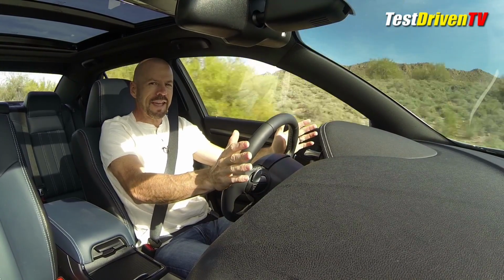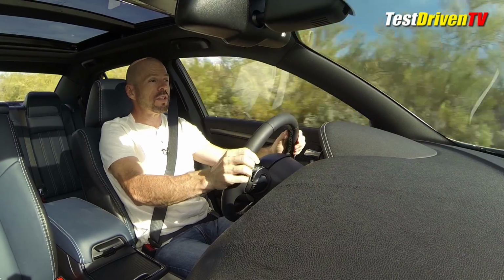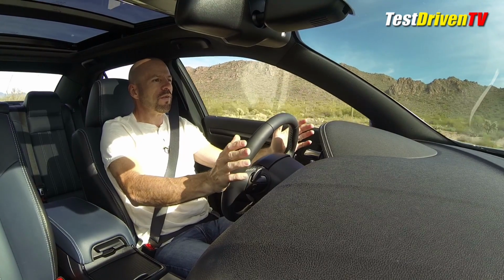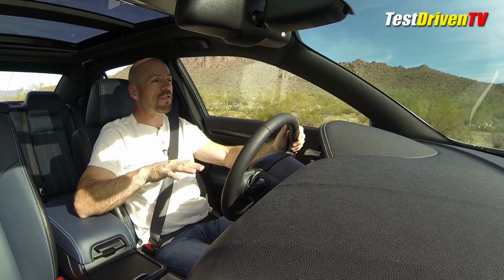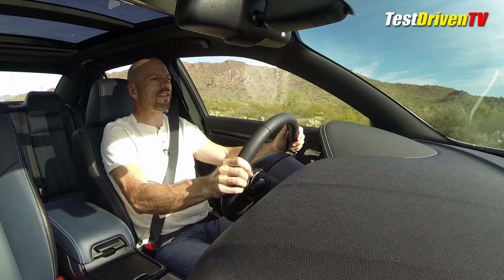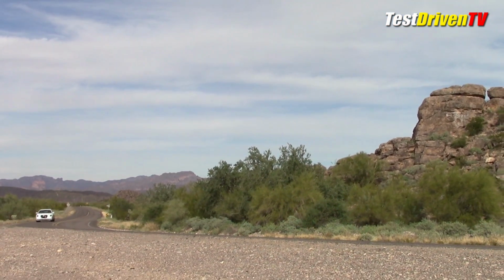Now, it is a big heavy car, so you feel that when you throw it into a corner, and of course you feel it when you step on the accelerator, but it feels very tight. And this one's actually tuned with a pretty firm suspension because it is the S model, and it's dialed in for those 20-inch wheels and low-profile tires, so it's got a very staccato ride, which is to say you feel every bit of the road surface.